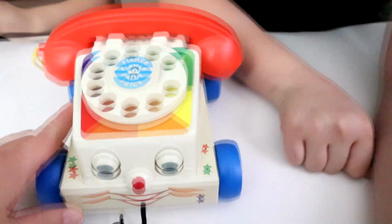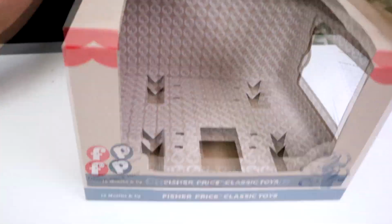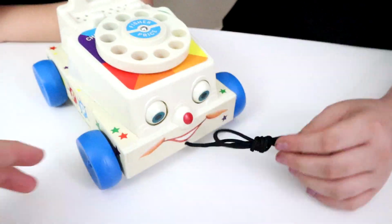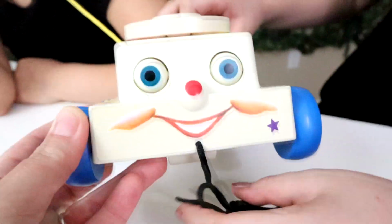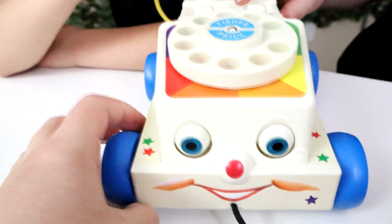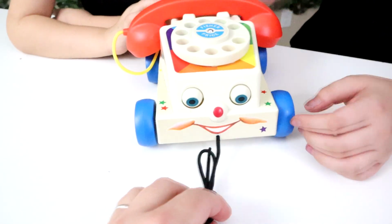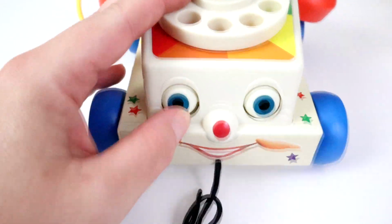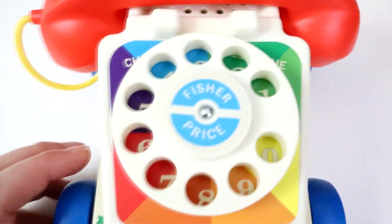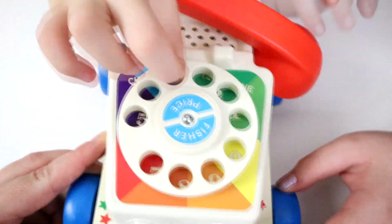So let's show you the little chatter phone. I have no idea if this is what the original box looked like, but that's what it comes in now at Target. This is a new one that we just bought a couple weeks ago. But he looks just like the original. Look at that. It looks like the one in Toy Story 3. You'll recognize it. And when you pull it, his eyes move up and down. Isn't that cool? And he looks just like the original and does all the same things the original does.